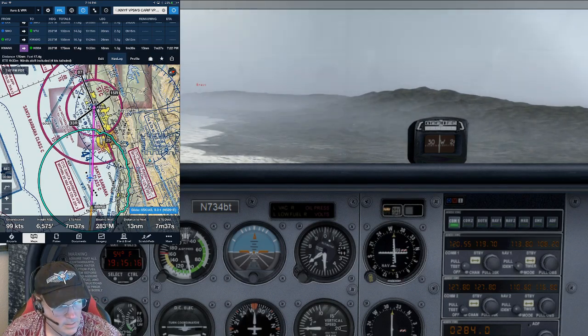231 Delta Golf, radar contact lost. We'll want IFR to San Luis Obispo.